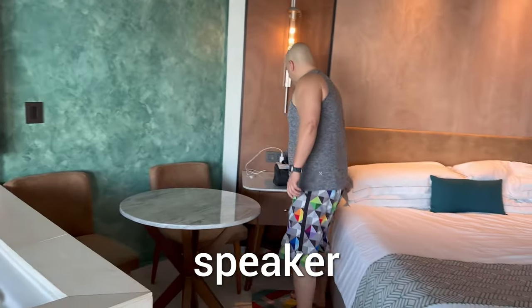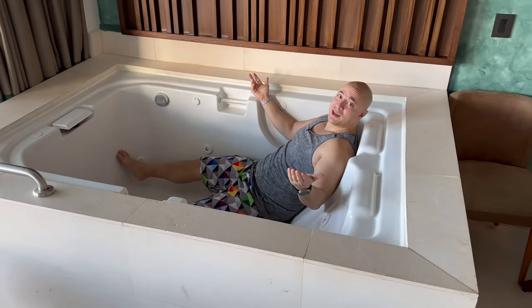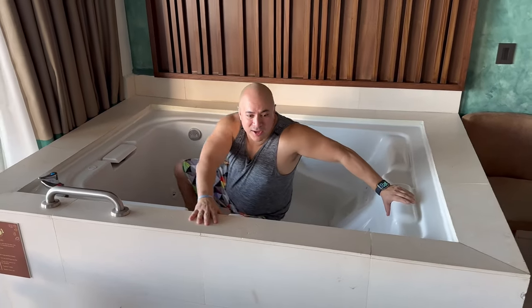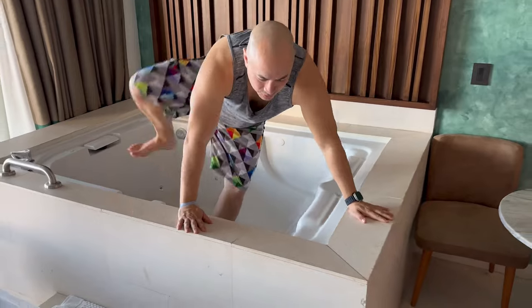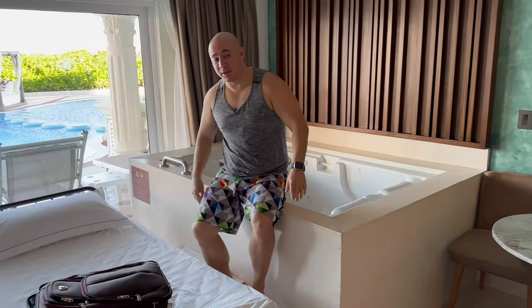Here you got a little speaker, and here you got this jacuzzi. Now that's a pretty decent sized jacuzzi, I must say. I could probably swim in here. It's so big. So over here, oh, look at that. It's a bit of a hazard.